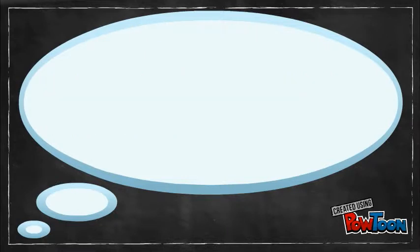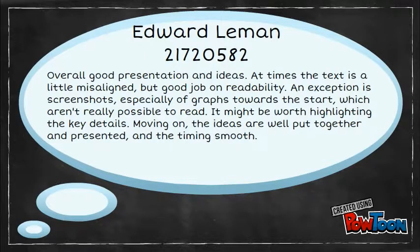Edward also said that there were good ideas in the presentation, but also thought that the text was a little bit unclear, so I also fixed this. He thought I should make some of the graphs easier to read, so I've highlighted the information I mentioned. He thought that the timing was good, and overall it was a good presentation.